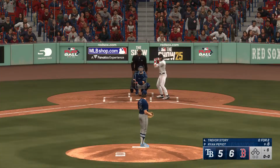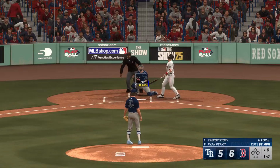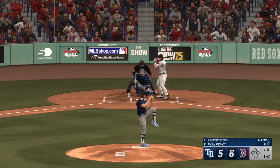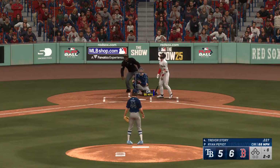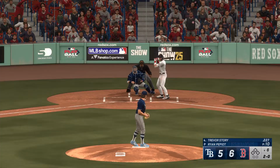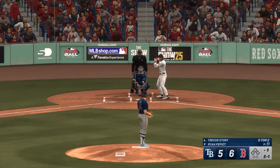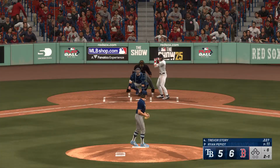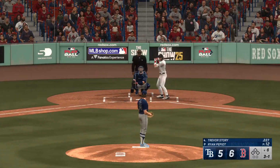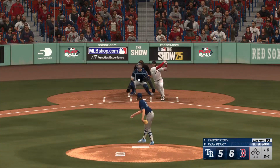27 years old, and he was a 3rd-round pick back in 2019. Misses just off the outside edge. I think that was a strike. Next offering is downstairs. Fastball for a strike. You know, these Red Sox are doing a great job, Boog, of just waiting for the right pitch to come their way, and I'm seeing very patient at-bats out of them. The numbers say their chase rate, or swings at pitches outside the zone, is under 25%, and I think that's a big reason why they're scoring runs.